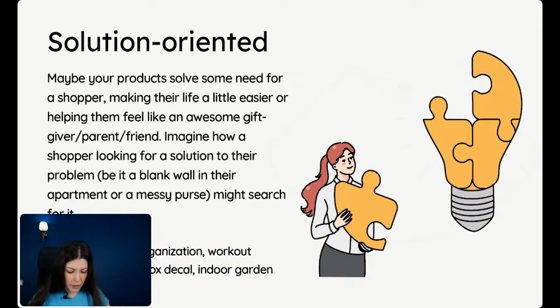Let's take a look at what we have next. Solution oriented. Maybe your products solve some need for shoppers, making their life a little bit easier or helping them feel like an awesome gift giver, parent, friend. Imagine a shopper looking for a solution to their problem, be it a blank wall in their home or a messy purse, might search for it.